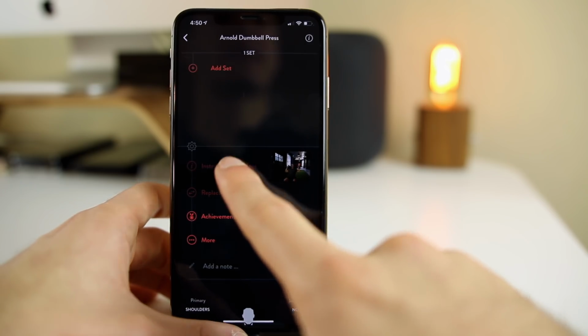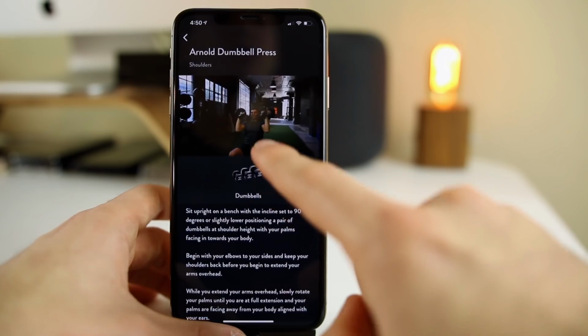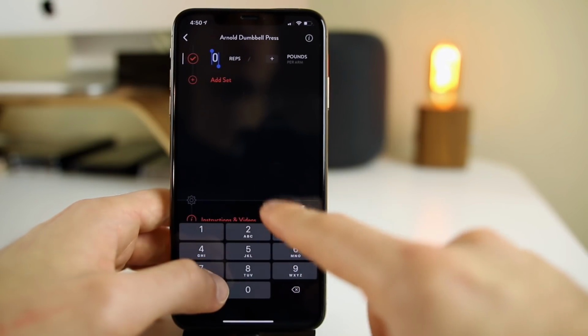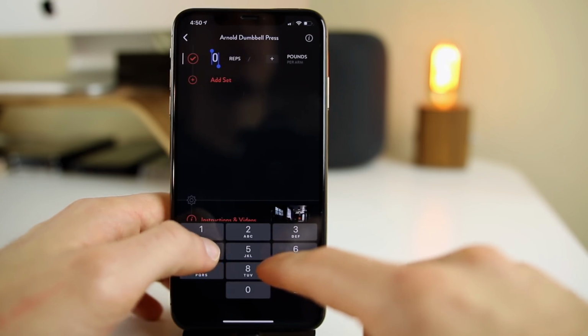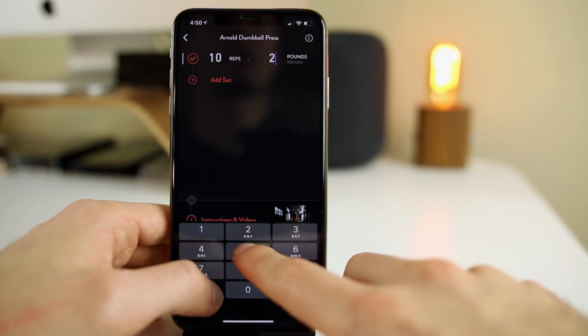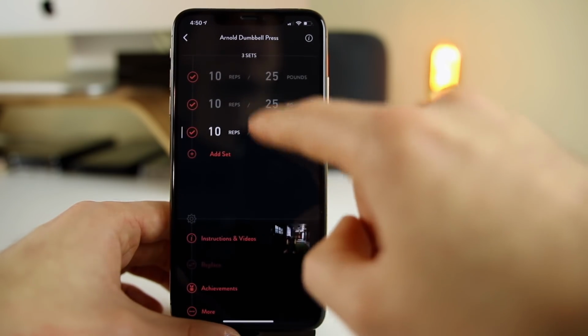It shows you exactly how to do it. If you click on that, it shows you exactly how to do it, where it works, and also a video of somebody doing it. So if you add a set, you can see it's very well laid out. I just love the UI of this application. So if we did like 10 reps, and we did like 25 pounds per arm, you could do that, and you can have it for 3 sets right there.